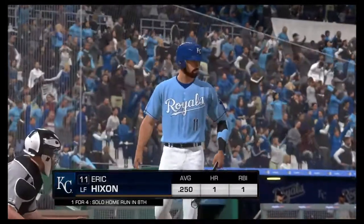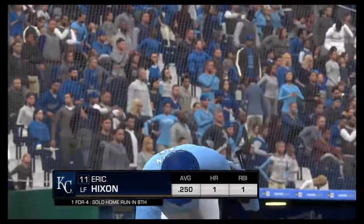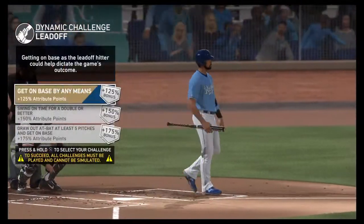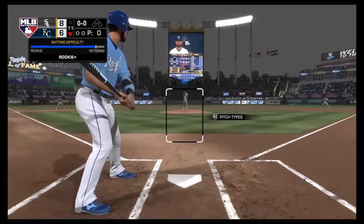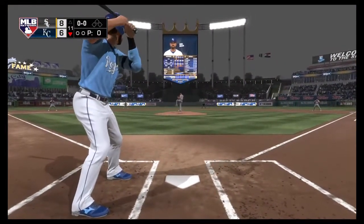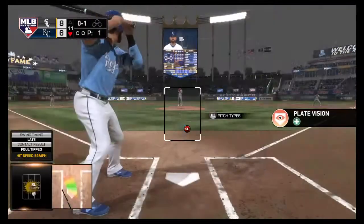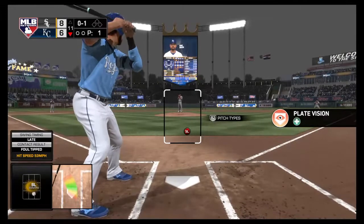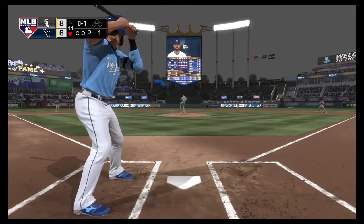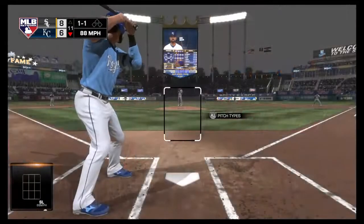Leading off the inning, Eric Hicks, and they'll need him to get something going here. The last at bat, Matty B, we heard this guy's a good fastball hitter. He got a fastball and didn't miss it. We'll see if they pitch him a little bit differently this time and mix in some off-speed pitches. And a slider's in the dirt as he lays off it for a ball.